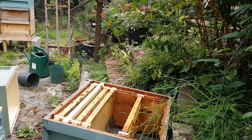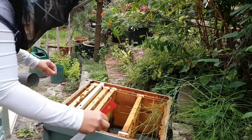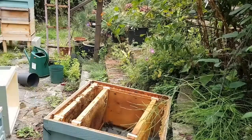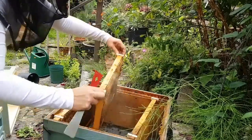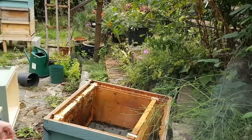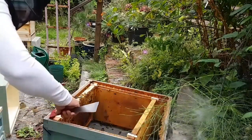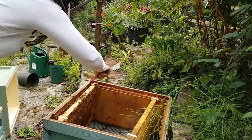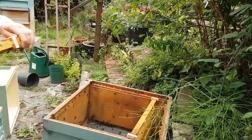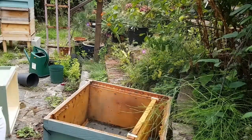It's such a small colony that... this was a lovely one, that's got some pollen on that one. Been pretty much robbed out on here. We've got some wax moth damage as well.